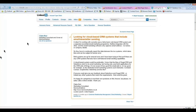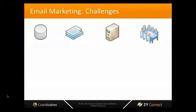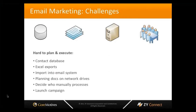So let's talk a bit next about email marketing, because that's such a core component of the CoreMotives marketing suite. So in doing that, I'm just going to switch my slide to email marketing. Now, typically, most companies that we speak with have some sort of email marketing system in place, but it's outside of CRM. So they're managing multiple databases, multiple lists.